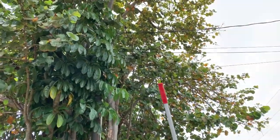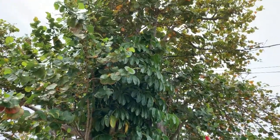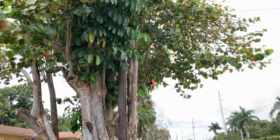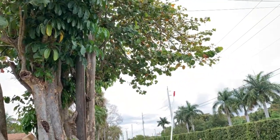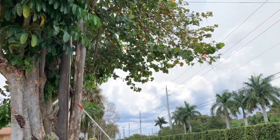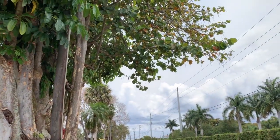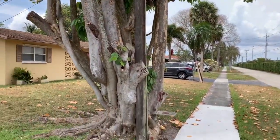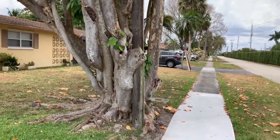Oh, there he comes. Here he comes. He's on the bloom. Here he comes. Come on. He doesn't want to fight with you? No. Wow. Okay, so let's keep looking.